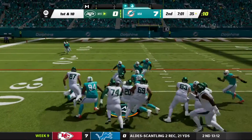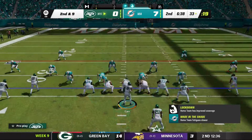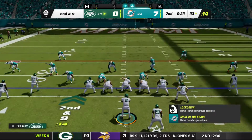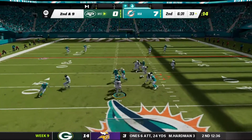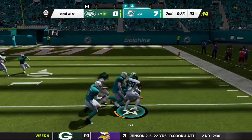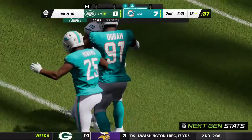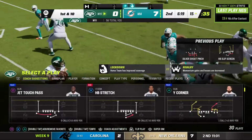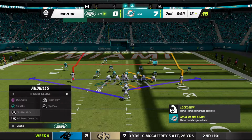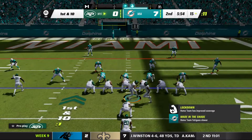On 1st and 10, it's Hall. Just a yard on the first down carry, so it's 2nd and 9. Here's Carr. They'll set up the screen for Hall. Oh, he's got a little daylight. And he's got another first down as he's brought down at the Dolphins' 15-yard line. Well, that is a running back who was not about to go down easily. He fought his way through the contact until the seas opened up for him.